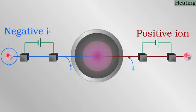Both approaches have their trade-offs, but the version where an electron is added to make the deuterium atom negative is more promising for future tokamaks where each one has to be accelerated to a higher speed. Generating neutral beams is less energy efficient than microwaves, but the advantage is that the beams will surely go where they are pointed.